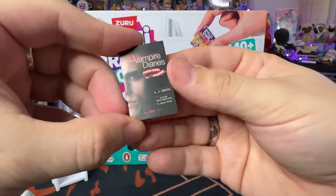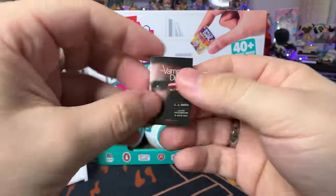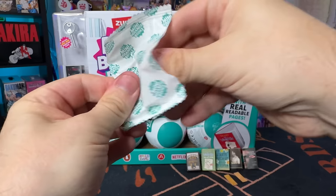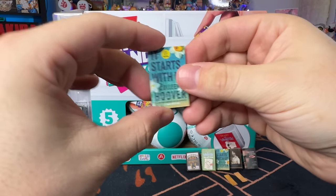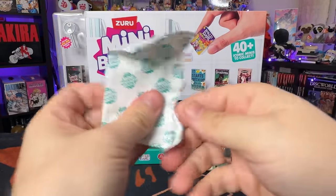We have, oh my God, the Vampire Diaries. Look at that man on the cover. Oh my goodness. Little inside cover peek for you. And finally, we've got, no, ma'am. We got two of you now, my goodness. I'm telling you, I'm not reading you, no matter how many times you show up here.